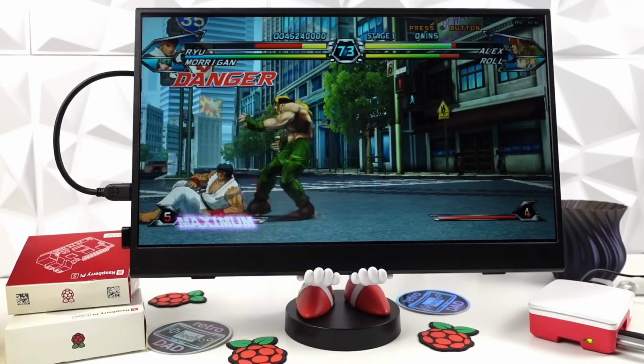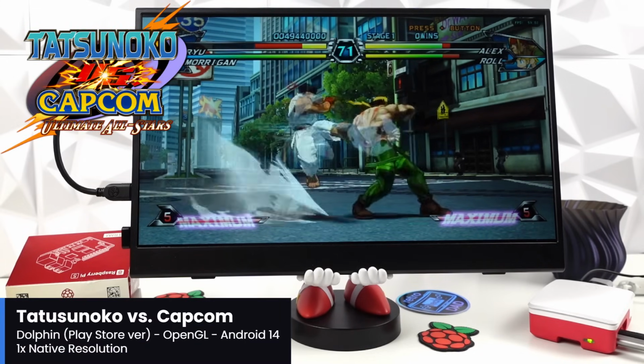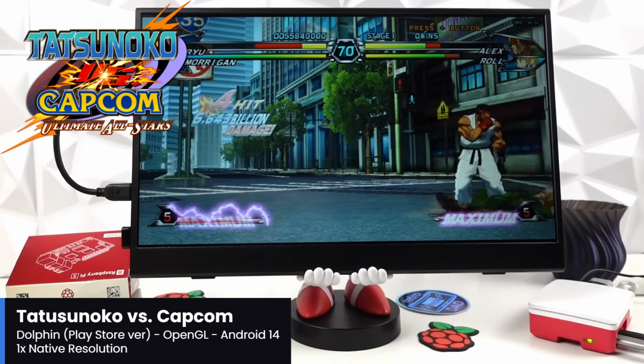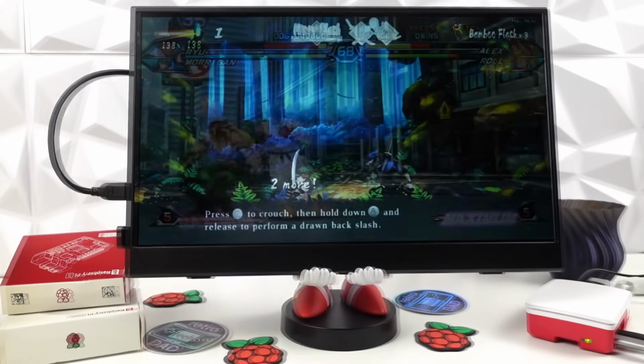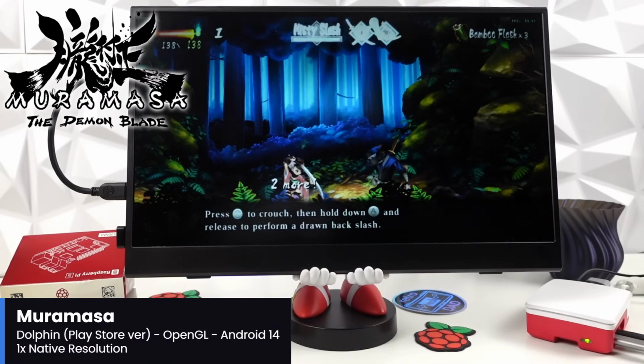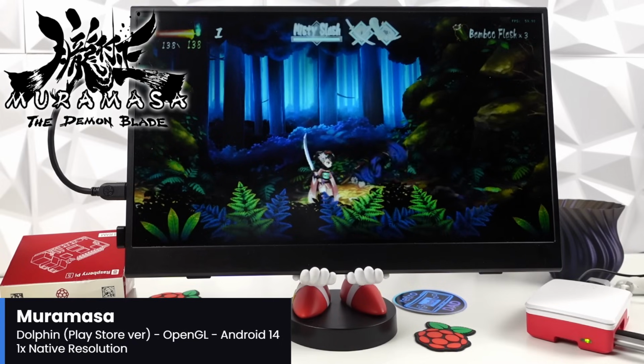For Wii, I think lighter games will be the realistic goal here, and so titles like Tatsunoko vs. Capcom and Muramasa, for example, will be the ideal types of games to enjoy here. New Super Mario Bros. is not quite full speed, and unfortunately for my Pi, it doesn't seem to take overclocks beyond 2.7 GHz well, and so I can't give the game the extra power it might need to get to full speed.